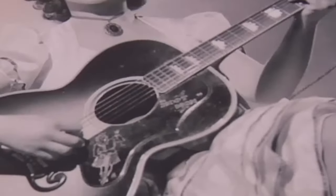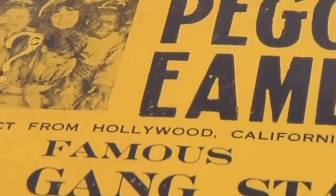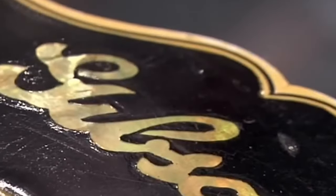Here's where she starts playing the guitar. When she got too old to be in Our Gang, she started doing stage acts, singing, dancing. She wanted a guitar to do her act. She went to Gibson. It's probably one of the first SJs, Super Jumbos, that Gibson made.